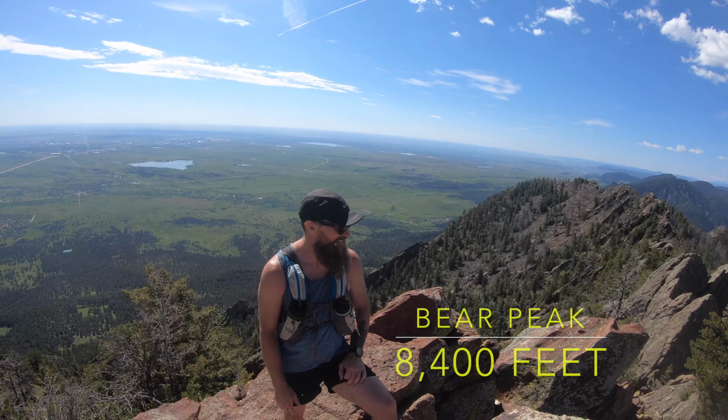It was a little bit of a scramble once you got towards the top of Bear Peak. So only a few of us decided to go up there. It was only a short little climb, but definitely worth it. Nice.